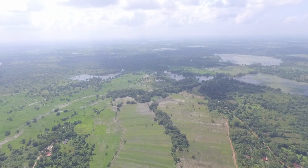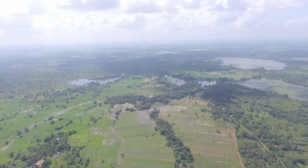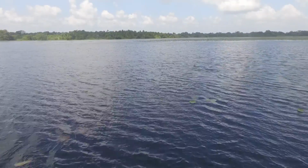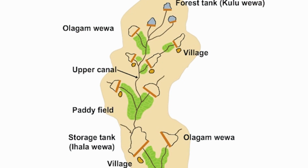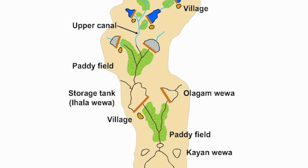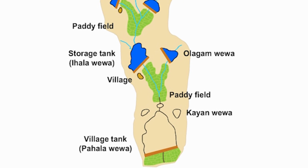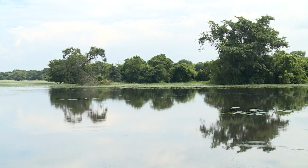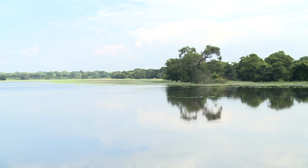Tank cascades are considered to be one of the most efficient water management systems in the world, with water being recycled at each tank in the cascade system. A tank in a cascading system is not a distinct individual unit or something that works independently, but rather it is connected to many other tanks and components without which it cannot function properly. Bound together in a certain hydraulic pattern, the entire set of tanks functions as a single unit.